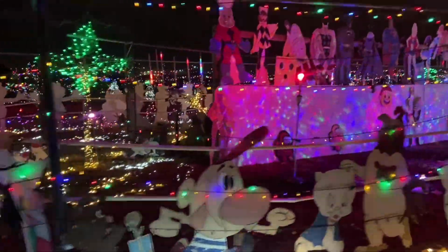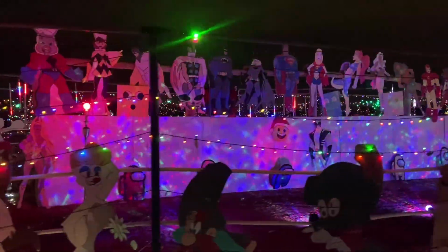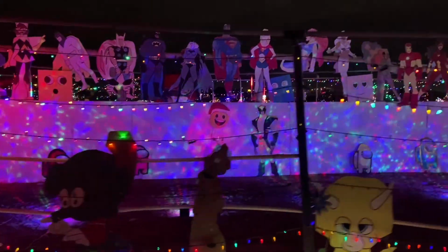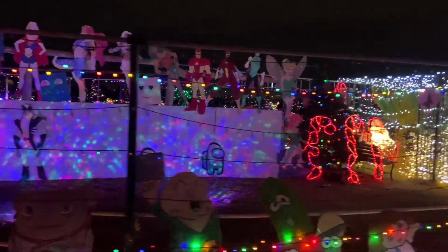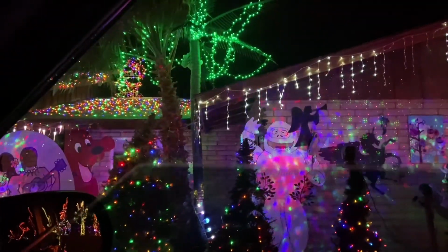Literally so cute. How cute. Love it, love it, love it. Tinkerbell. And then some more on this side. I should roll this window down too. Is that a Yeti?